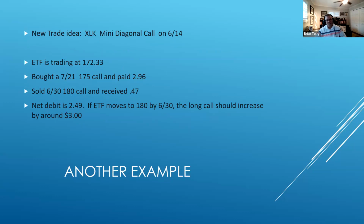The 175 call was about a 41 delta. So what I said here was, if the stock moves up to 180 by June 30th, then the long call should go up in price by about $3. We paid $2.96, so if it moves up to 180, we'll double our return on the long call. That's what's pretty interesting about the diagonal call. And the other thing is, the most we could lose is $2.49 per contract.